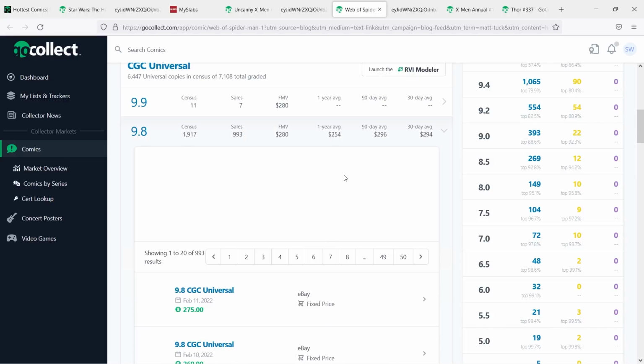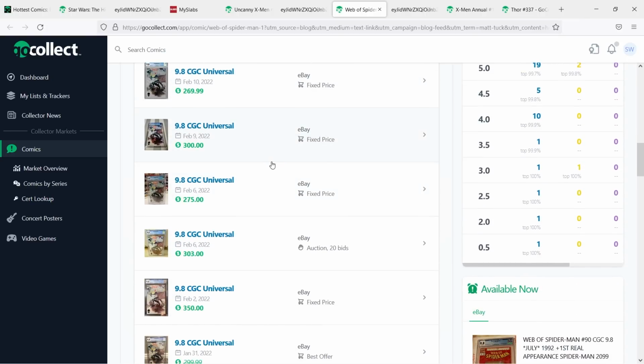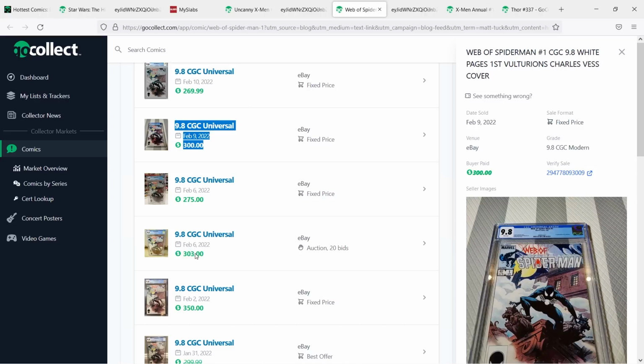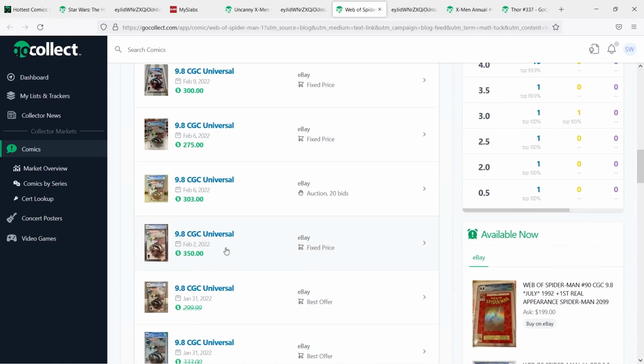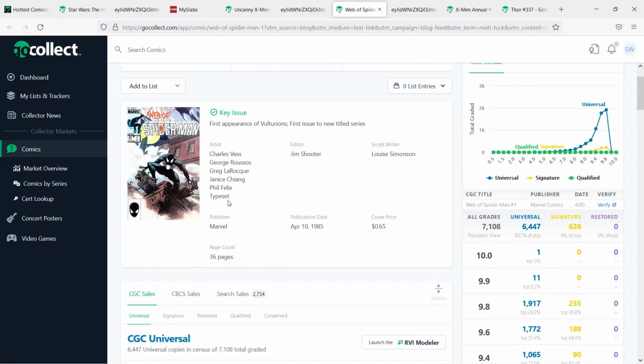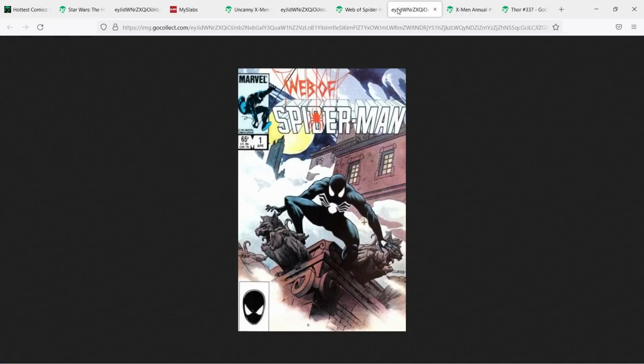So let's actually dig into this and see, has there actually been a $300 sale? Yeah, there actually have been a few. So you see one right here for $300, one for $303, one all the way back here actually for $350. So definitely a book that has now breached that $300 plateau. And it's really interesting because I definitely think that this is going to be a book that continues to get hot in the market, especially if we actually start to see Tom Holland in that black suit.